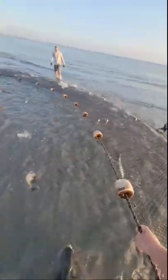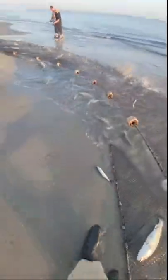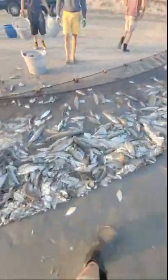Where we find out what we got. All right. Gigantic trout, stingrays, big Spanish mackerel. Look at that Spanish mackerel. Look at them things. Look at that trout. It's like an 8 or 9 pound trout right there. Big mackerels.